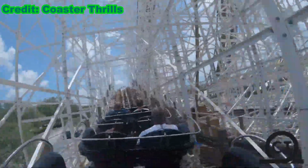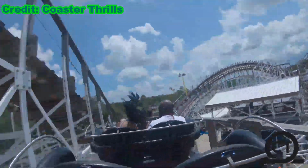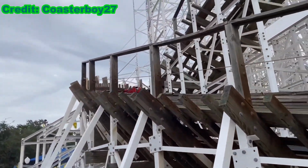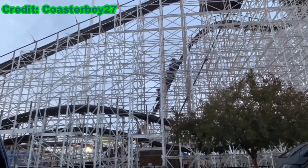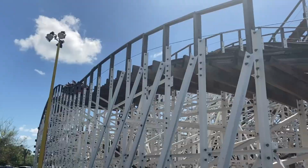As much as I want to say that seat placement really, really matters, how tight your restraint is and just other random factors seem much more important in determining if you get a good or bad ride on this coaster, since I've experienced both, sometimes right after each other.